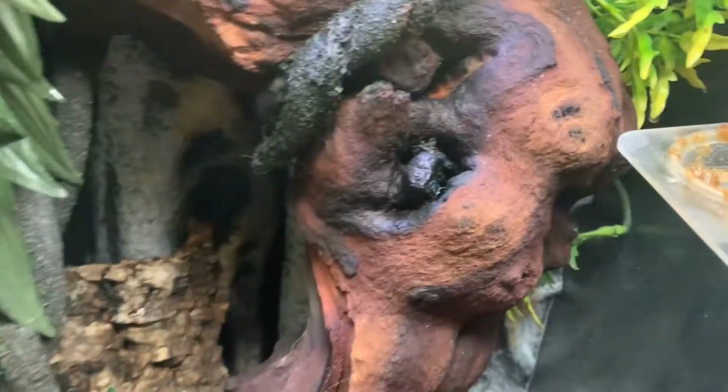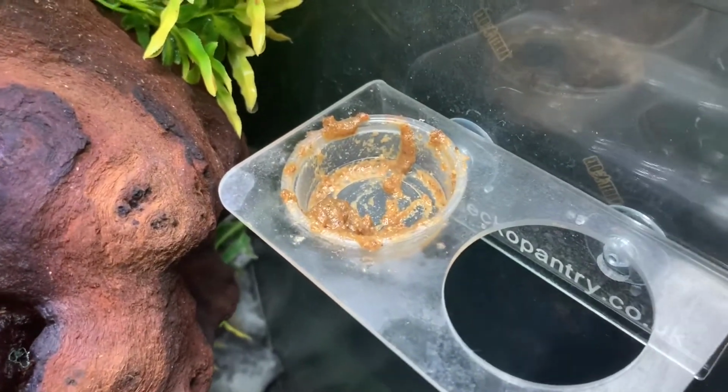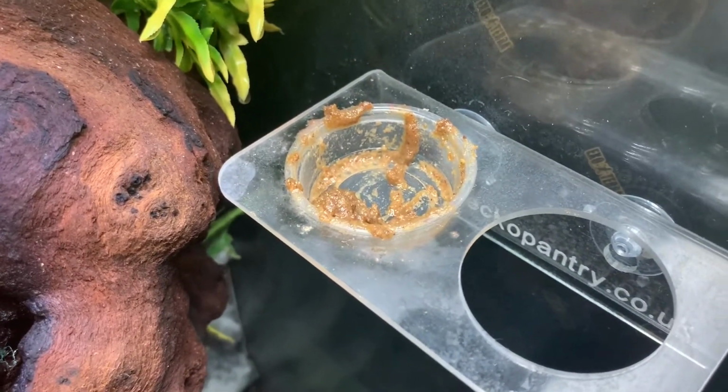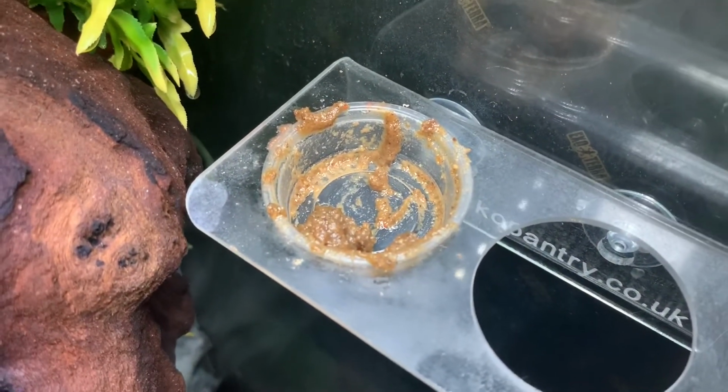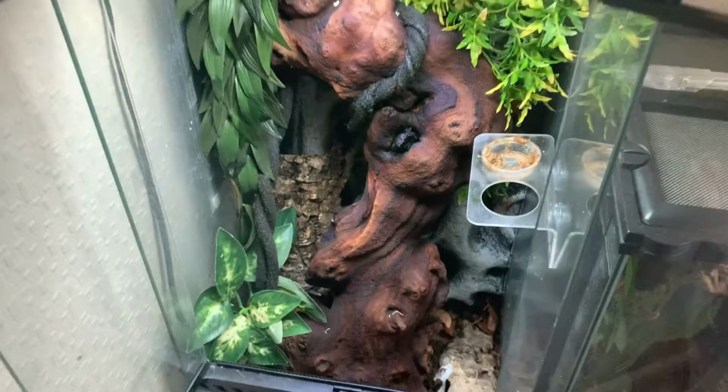So Rolo's doing just fine. We got him out to feed him the other day. He's a rescue, if any of you guys don't know. He never eats from the actual pot himself. He always has to be hand fed, and he basically cleared out that whole tub of mango Repashy. So yeah, other than that, he's getting some UV.